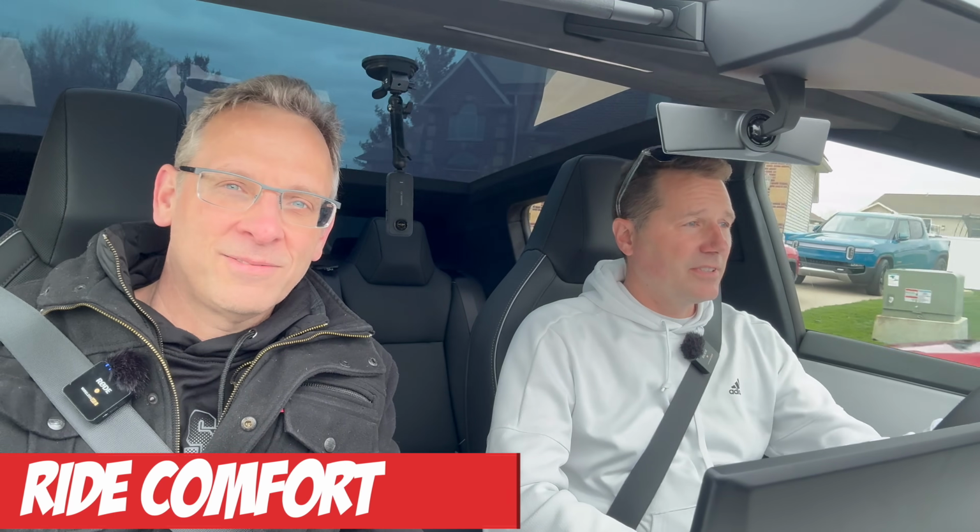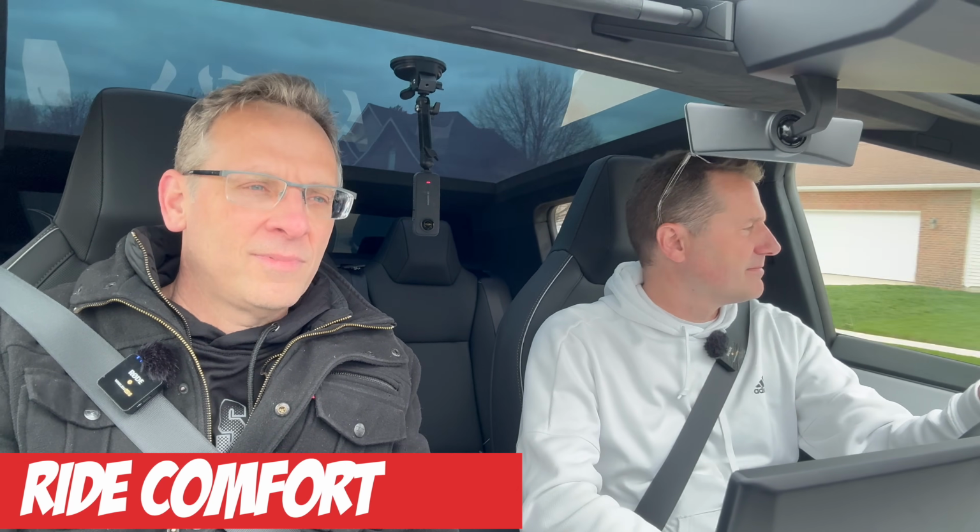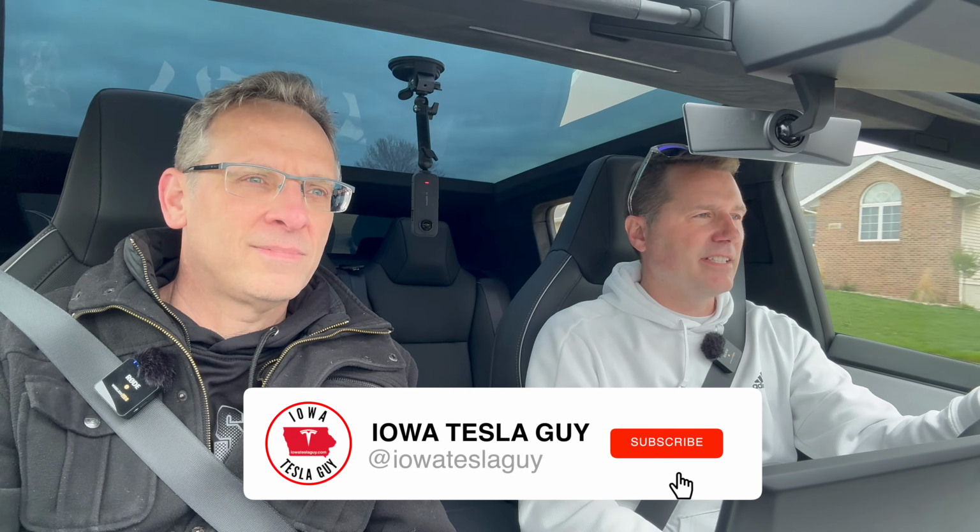All right, my first ride in the Cybertruck. Super cool. It's really smooth. The air ride is really awesome. I've driven on a lot of roads, and I'm on roads that I know are bad, and this feels amazing. I look back and the tires are just bouncing, but we're just floating along. The ride is really impressive.